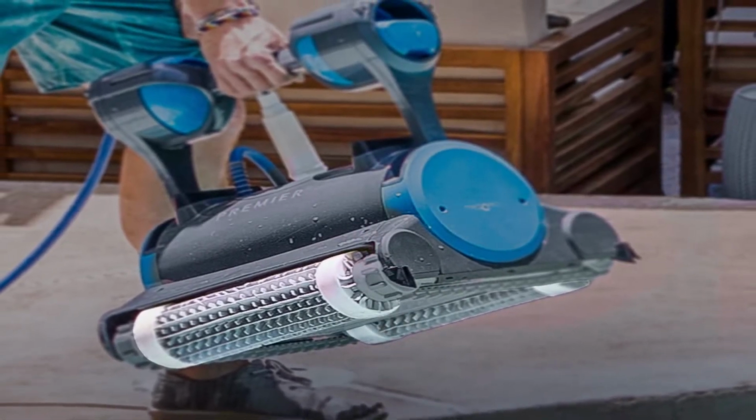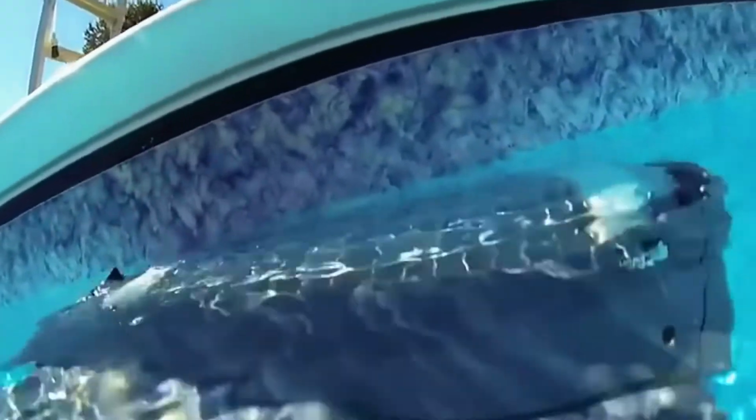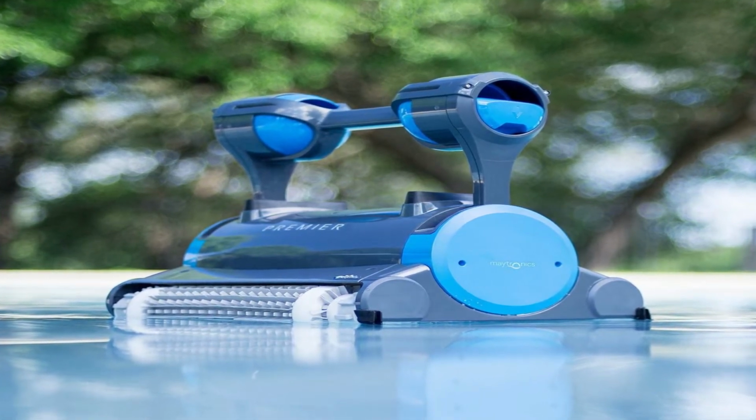It's compatible with multiple filter cartridges and fine filter bags, so you can set this machine for a variety of cleaning functions, including algae scrubbing and leaf removal. When it comes to design, the Dolphin Premier features an anti-tangle, 60-foot cord that will never get twisted or interfere with your robot's work. Its long cord allows the robot to clean pools up to 50 feet in length.